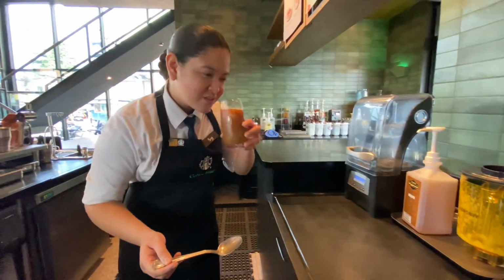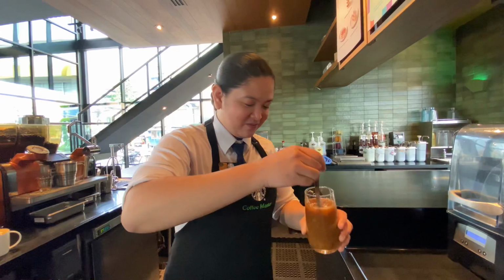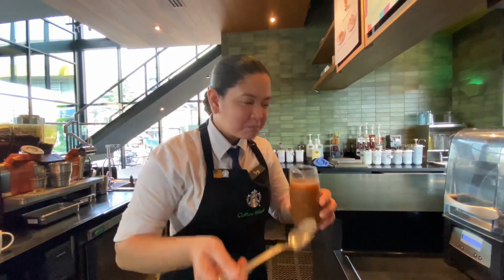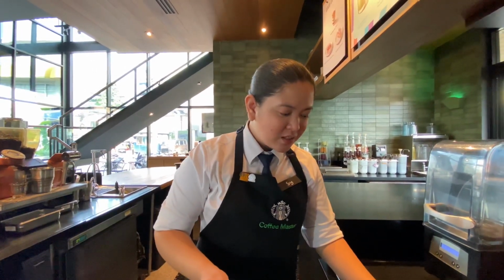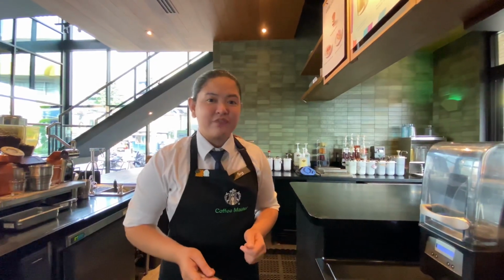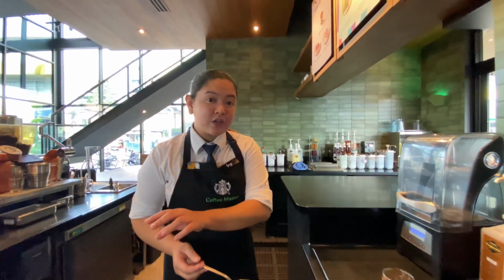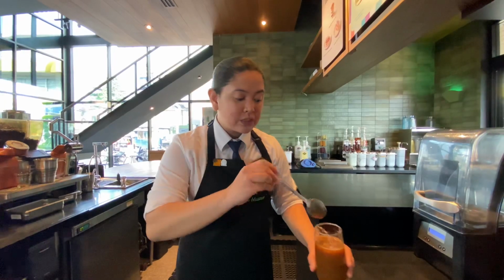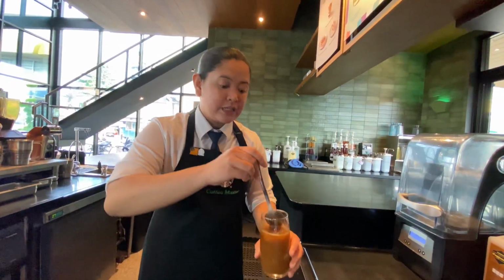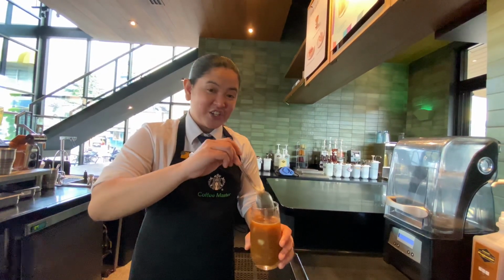Let's take a sip. You know what I like about this signature beverage is that the sweetness of the guyabano and the approachable characteristics of our coffee greatly complement each other, as there's no taste that overpowers. They really complement each other, and because of the ice cubes, it makes the signature beverage refreshing.